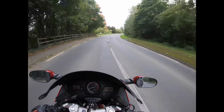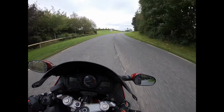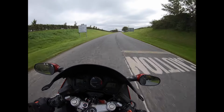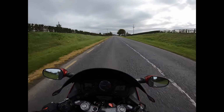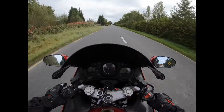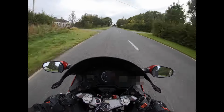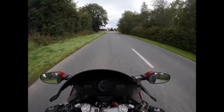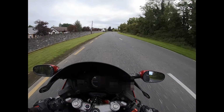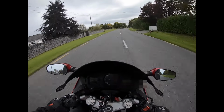Now we're back on this road again. Hopefully there's less traffic going this direction. Oh, I spoke too soon. Yeah, definitely the GS is quicker. Definitely sharper and quicker, which surprises me.